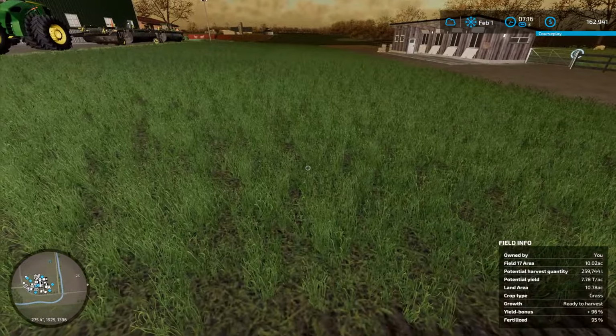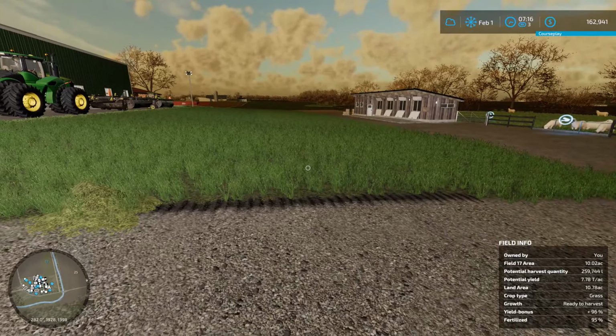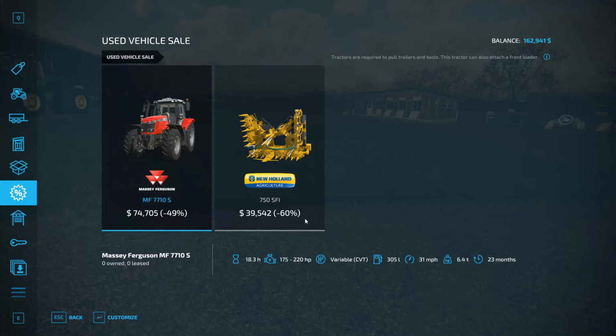So the grass still hasn't gotten to the second stage yet, so we're just going to have to wait that one out. Quickly check the store. No, nothing we could use there yet.